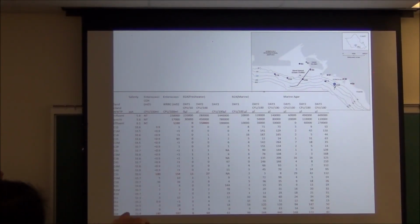Right, but the ones you're taking, are those near shore? Where exactly were you taking them? These dots are the places where we took the samples, like the trajectories. This is the coastline here, and these are the samples on the coast. These are the standard sites where the city took these samples, and they collected samples for us. Interestingly, the entry levels by the city and county are very similar to ours. We found the same numbers, so that's pretty cool.